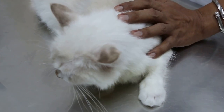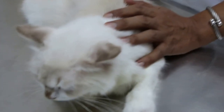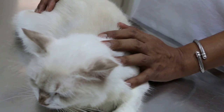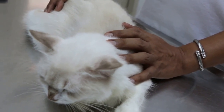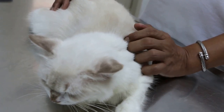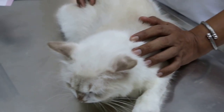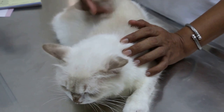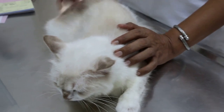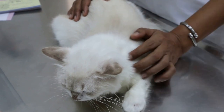So does this cat wear the e-collar? The e-collar, you mean the white collar around the neck, the one that prevents her from licking? Yes, before. When did you stop? I stopped about 2 months ago, before the wound healed. Why did you stop? Because I thought it was difficult for her to eat, since she was eating wet food. Now I don't use it because she doesn't lick excessively like she did before.